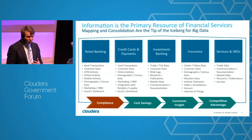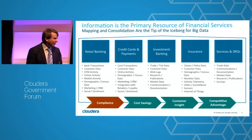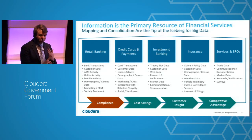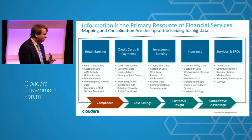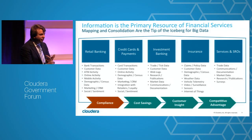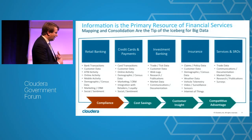But these C's along the bottom, in financial services, they care about the 4 C's. Compliance. Whatever you spend money on, it must be compliant. Your compliance comes first. You'd love to spend money on cost savings. You'd love to spend money on customer insight. You'd love to spend it differentiating from your competition. But you have to do the first one first.